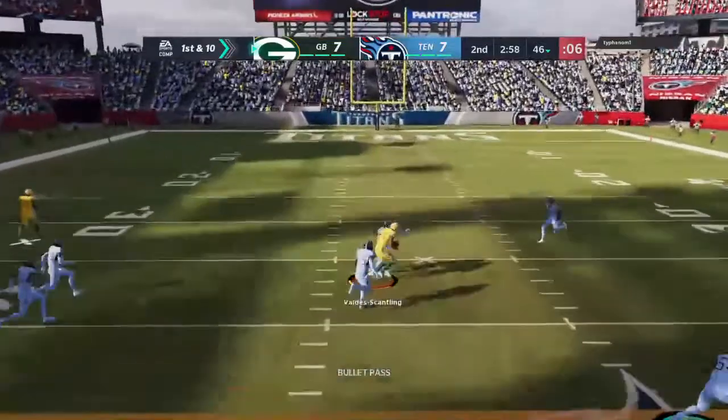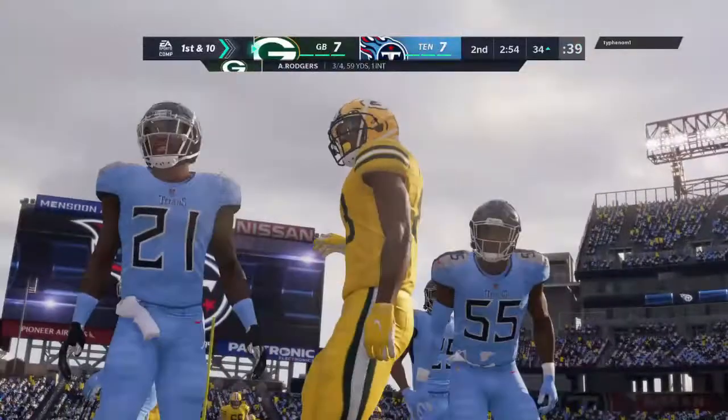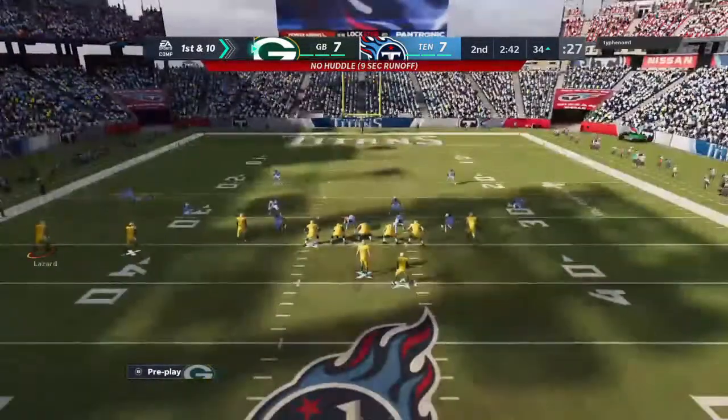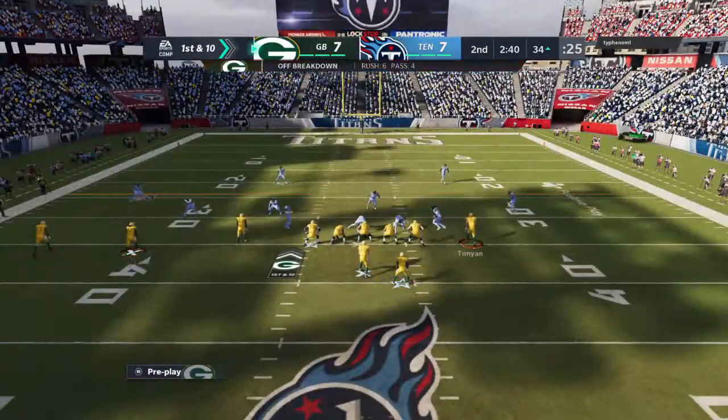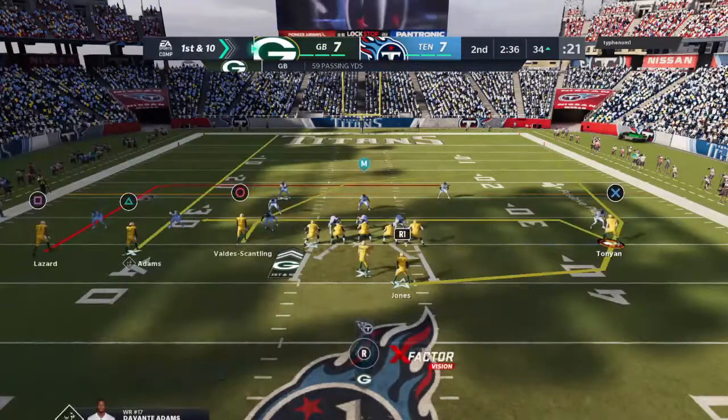Shotgun now for Rodgers. Got an open man. It's Valdez-Scantling. Now he's going to get this all the way down inside the 35. They go right back to him for 20 and a first. And a Packer first down.